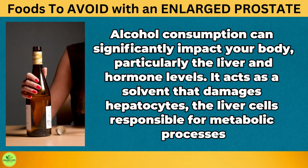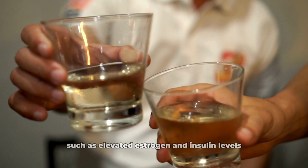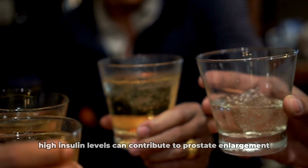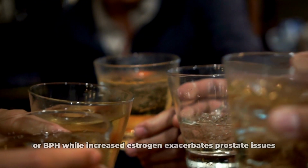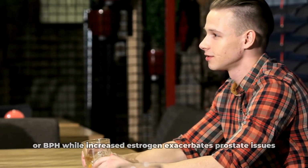Alcohol consumption can significantly impact your body, particularly the liver and hormone levels. It acts as a solvent that damages hepatocytes, the liver cells responsible for metabolic processes. This damage can lead to hormonal changes such as elevated estrogen and insulin levels. High insulin levels can contribute to prostate enlargement, benign prostatic hyperplasia or BPH, while increased estrogen exacerbates prostate issues.